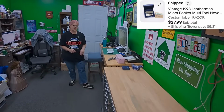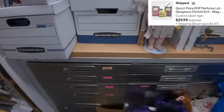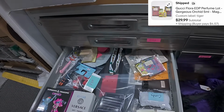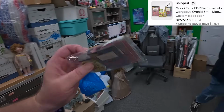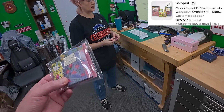Okay. And the Tiger Drawer, a Gucci Flora little lot I put together. It's a mini splash bottle and 2 samples of 3 different Flora line perfumes. Sold that for $29.99. Did we get this in the perfume buy? No. You want to tell them? That's out of my stash.